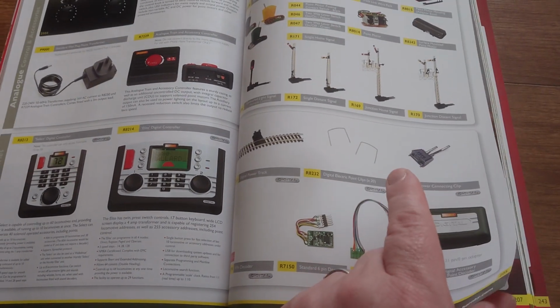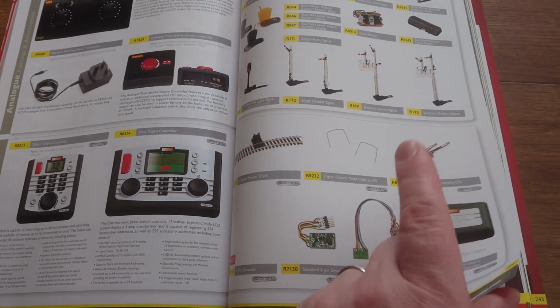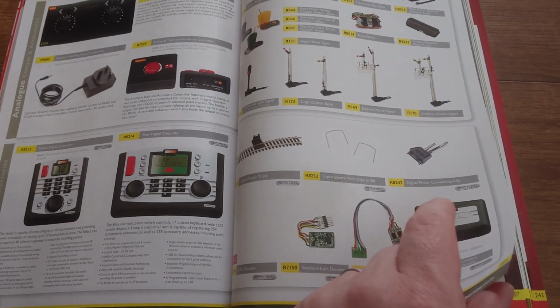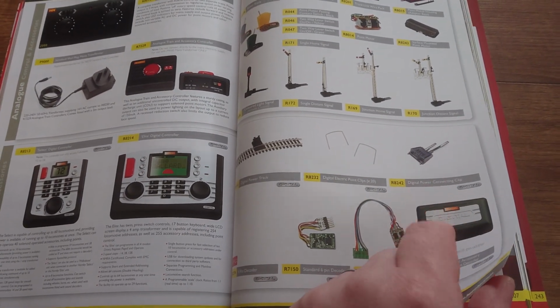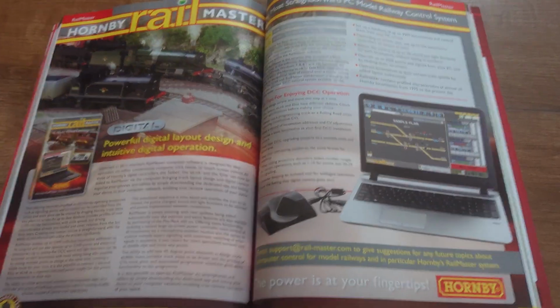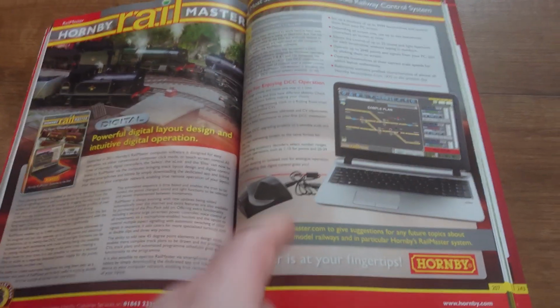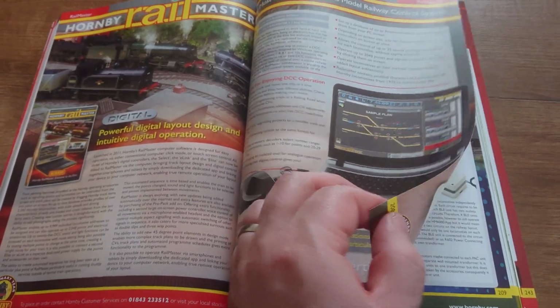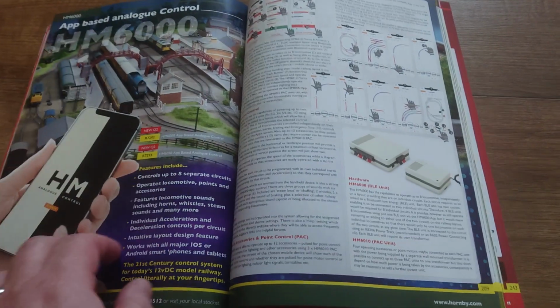I will be going on to a serious controller for my new layout. I'm building the various so I can utilise some of these controllers. And obviously you know about the link. I already have it. Railmaster software. Can't wait to share all this with you.